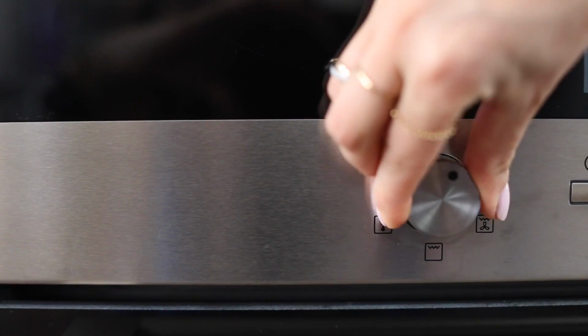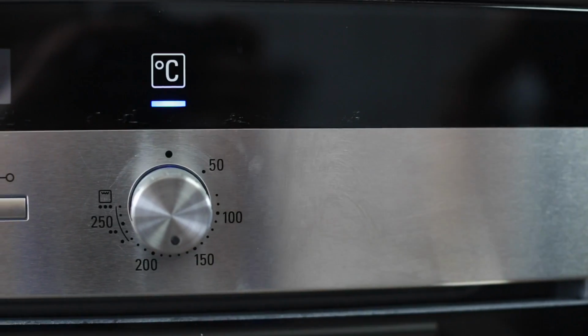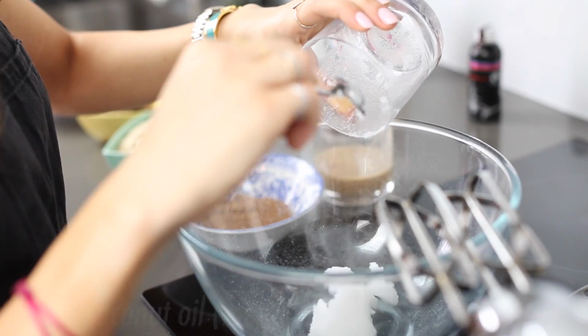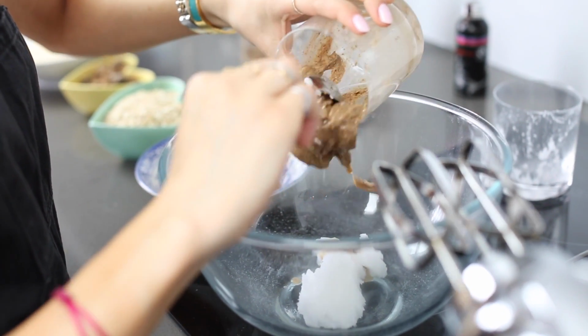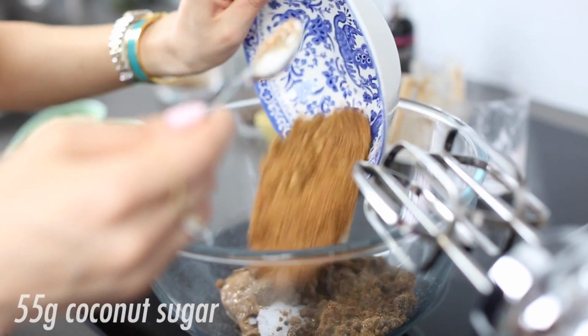First thing you're going to do is preheat your oven to around 170, and then in one big bowl I just add 60 milliliters of coconut oil. You will need this to be melted. I completely forgot when I was filming this that I usually do it with melted coconut oil, and it completely changes the consistency of the cookie. And then I add some almond butter, and then I add some brown sugar, I add some coconut sugar, blend that all together.